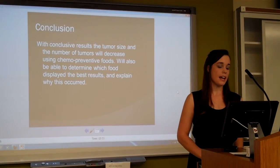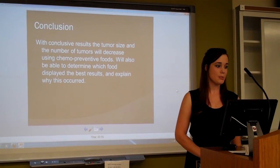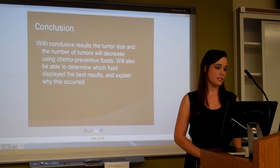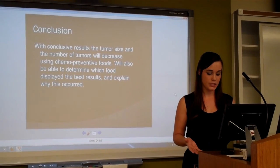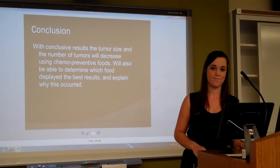My conclusion is that if I'm able to reduce the tumor size and the number of tumors, then I'll be able to display which foods showed the best results and explain why they occurred.